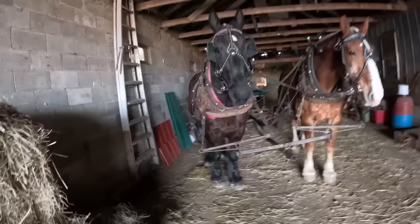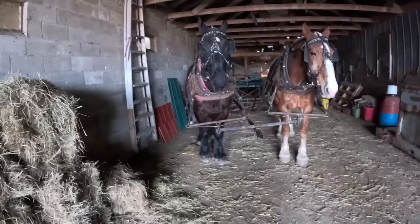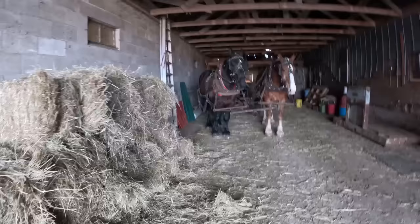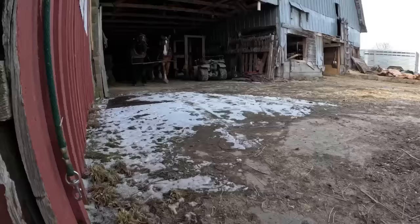My new neck yoke I had made up, I'm still not really pleased with it. Of course, now that we found the one that we lost, we could use that here, but I don't know. We may just leave that one on it. Get used to one thing, you know, might as well just leave it as is. So we'll bring these two out and hitch onto this wagon.